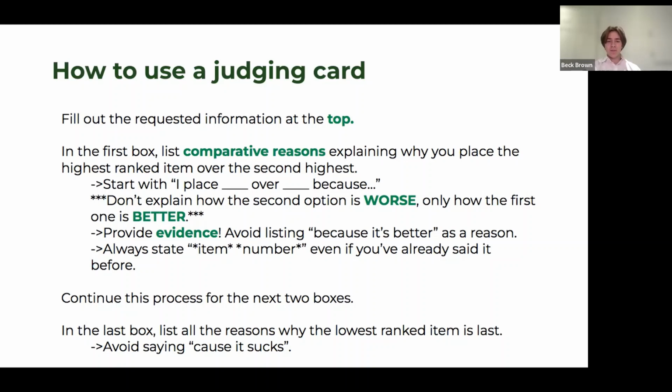So you're going to start with your first box. You're going to list all the positive traits that it had. And then moving on to your second option, you want to talk about how the second option is worse than your first option. There are multiple different ways you can do this, but you always need to provide evidence. And what I mean by that is you want to avoid saying things that maybe your younger brother or sister would say, like because, or it's just better, things like that. You want to give specific reasons why it's better. And I think the best way.